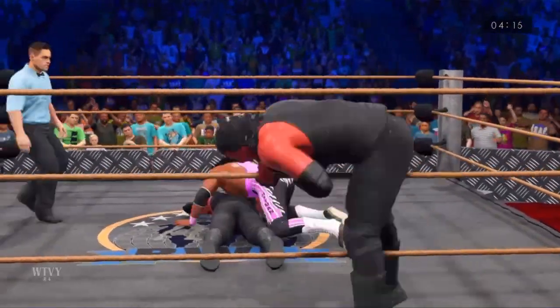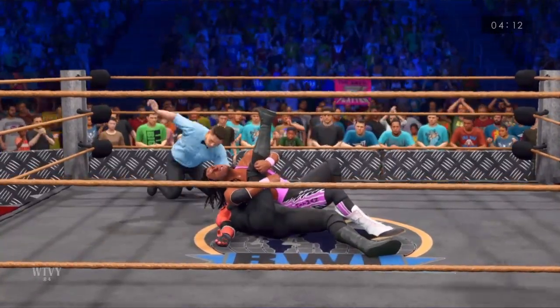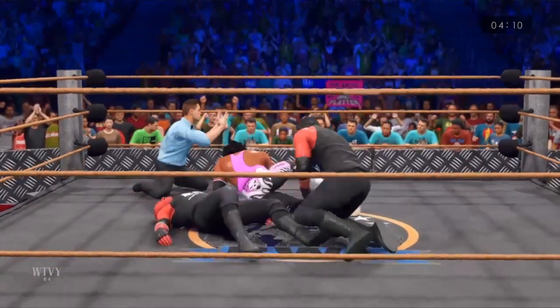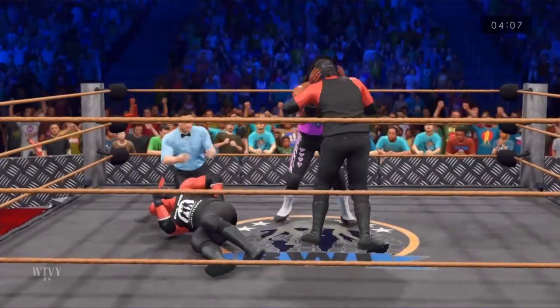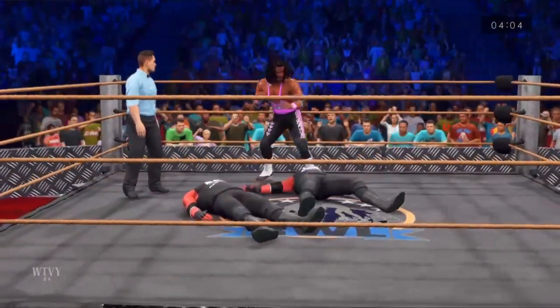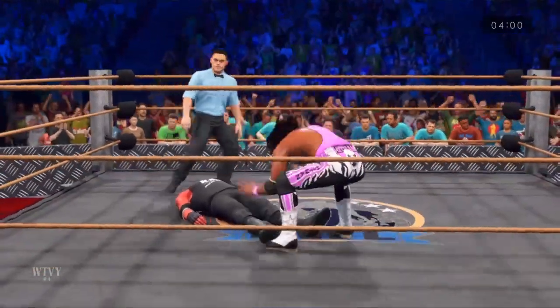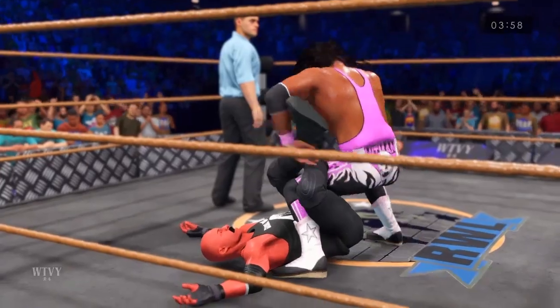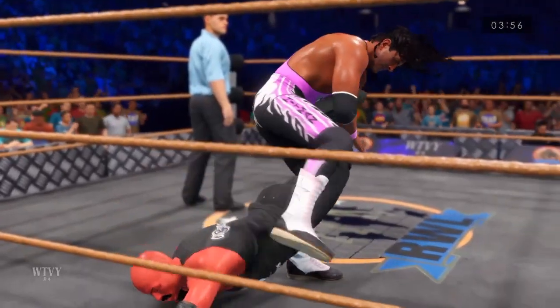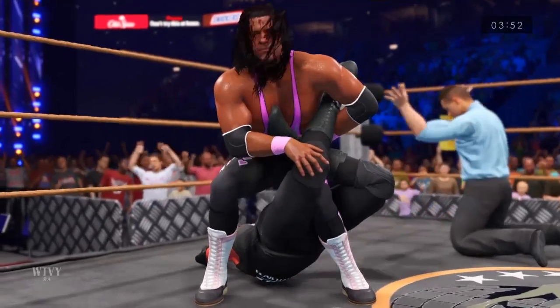He's going for the pin. This could be it. One, two. He keeps his team in the match. Watch out. Running bulldog. Stepping through. He's turning on the belly. The sharpshooter's locked in. Give up. That's it.